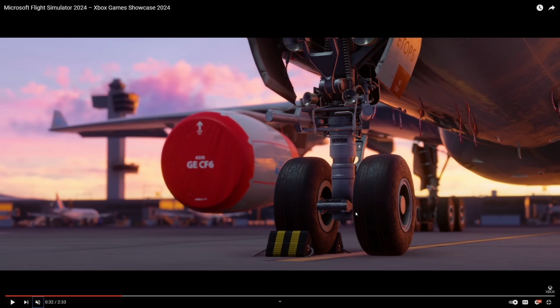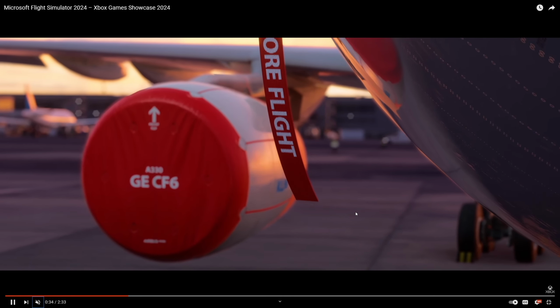A lot of people probably didn't notice that. A lot of detail on the gear. Nice colors, very saturated. I wonder if they're going to go for a more saturated look, because I know when they released 2020, it was more of a middle of the ground saturation with colors. It wasn't too saturated in daytime, besides sunset and sunrise.